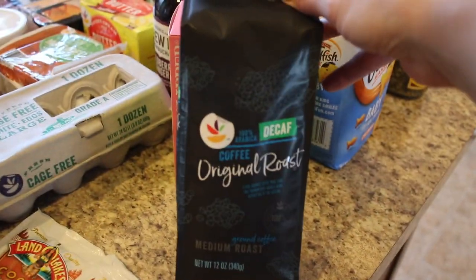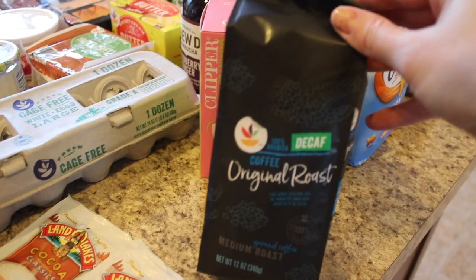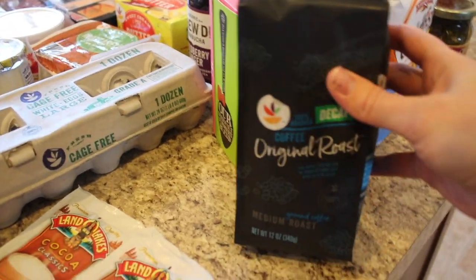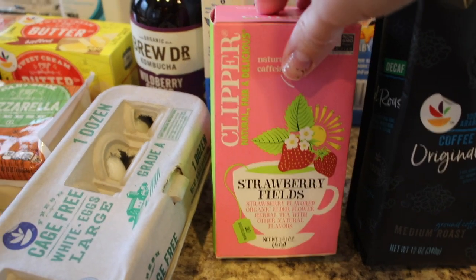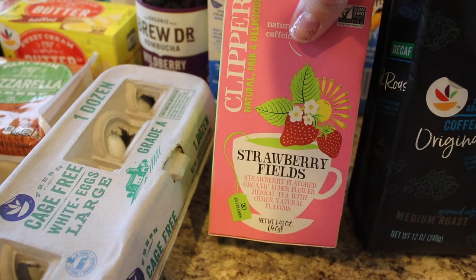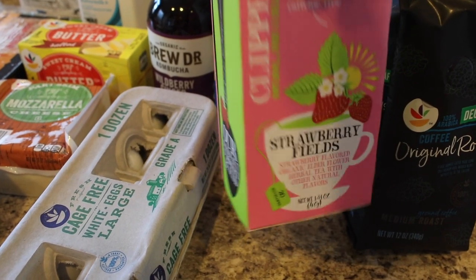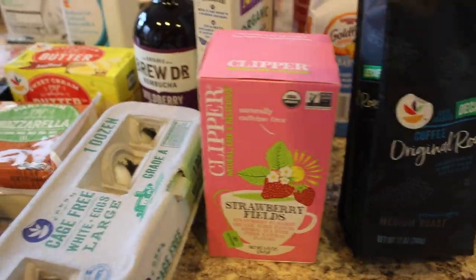I also picked up some decaf coffee. I don't drink like caffeinated coffee just because I just don't feel good when I drink regular caffeine. So I got myself some Martin's Original Roast Decaf Coffee. And then for some tea, I found this Strawberry Fields Herb Tea, and this looked really good. It has like a whole bunch of different things in it, like elderflower and strawberry flavoring and strawberry, and then some other things too, but it just looked really yummy. I just love tea as well.